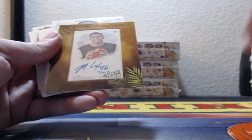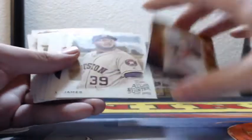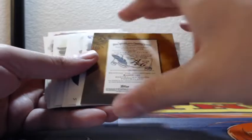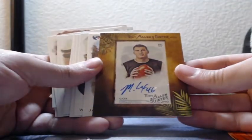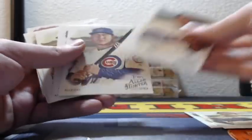Autograph for the non-baseball spot is the frisbee. No, it's the rugby guy. Australian rules footballer Mason Cox. On-card auto mini for the non-baseball spot. It's Australian football, not just rugby.